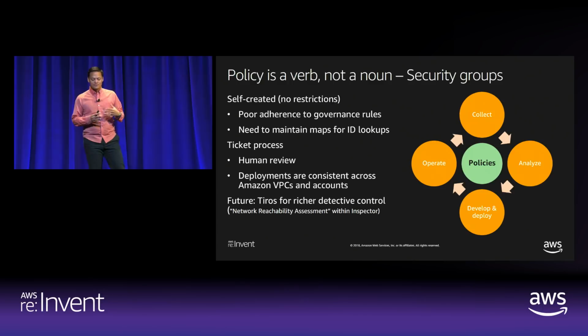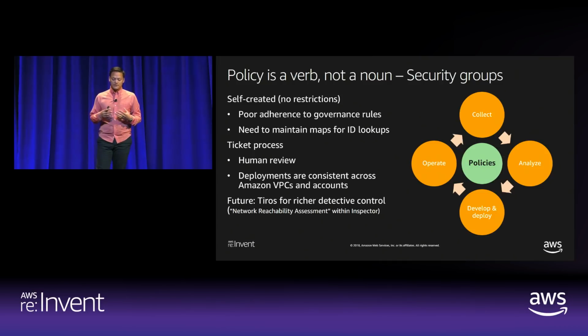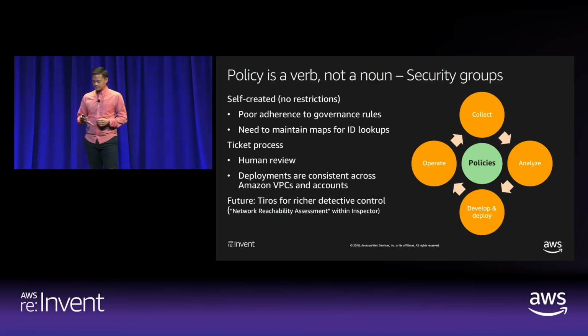In the future, I'd like to improve our detective controls around this with an AWS service similar to Zelkova called Tiros. Tiros would allow us to remove much of the human work involved in reviewing security groups. Tiros lets you determine network connectivity between contexts without sending any packets on the wire. It's a very powerful idea. Right now, the reachability assessment available in Spectre will tell you which instances are available from the internet, and I'm looking forward to the team expanding that capability.